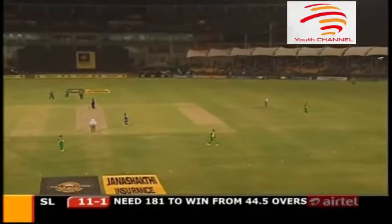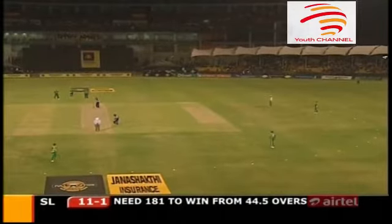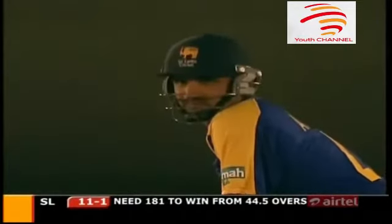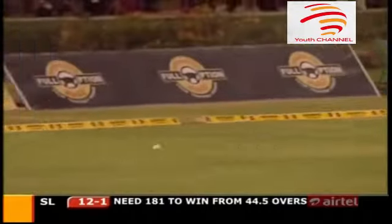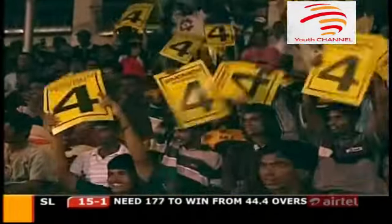Well, Marvin Atapattu now has arrived at the centre. Wides, well, they will come and go. Different sides, different bowlers having different problems. Well, that's well played, straight down the ground. Good attacking shot. There's a lovely fast outfield, of course, and if you hit the ball like that and it gets through the field, it's always going to be 4.